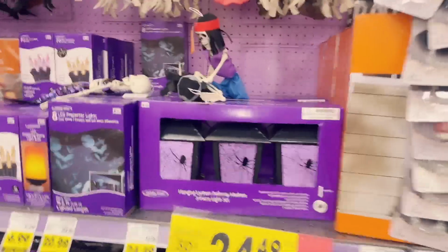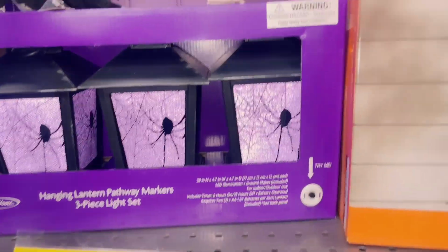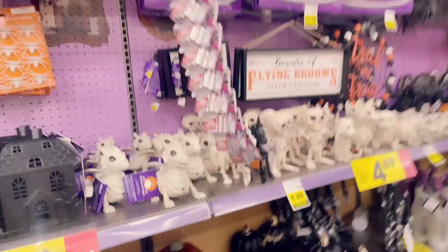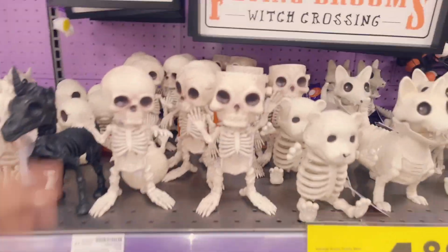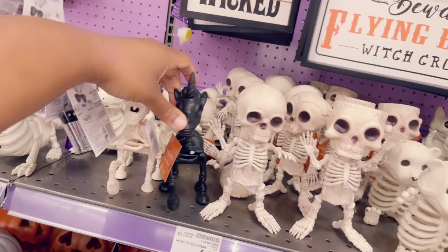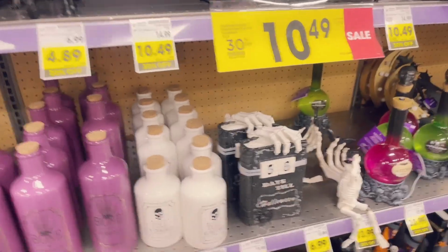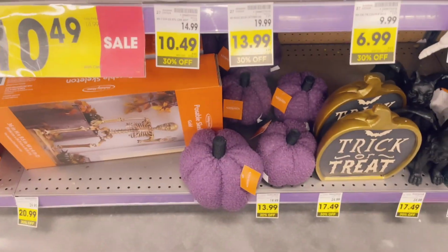Oh, look at this guy. Oh, this is cute. That's cute. Oh, excuse me. These, I put these like by my TV. Oh, and they got the LED witch hat for $20.99. They got all kind of stuff in here, y'all. Oh, they got the purple one, the purple for $13.99.